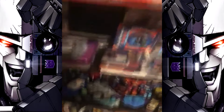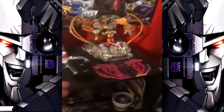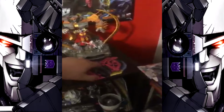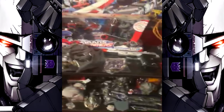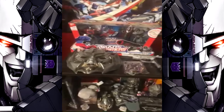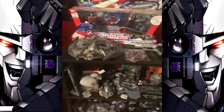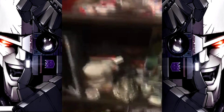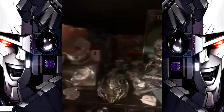So coming back up, you can see up here there's a statue of Unicron. This is the Megatronica card and coin. That is an airsoft Walther P-38 and a Halloween mask. Now, coming down here is the ridiculous amount of merchandise, which somehow got knocked over.